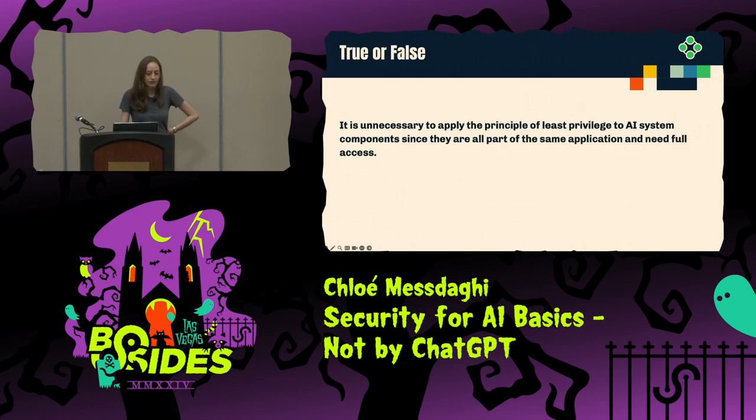It is unnecessary to apply the principle of least privilege to an AI system component since they're all part of the same application and need full access.